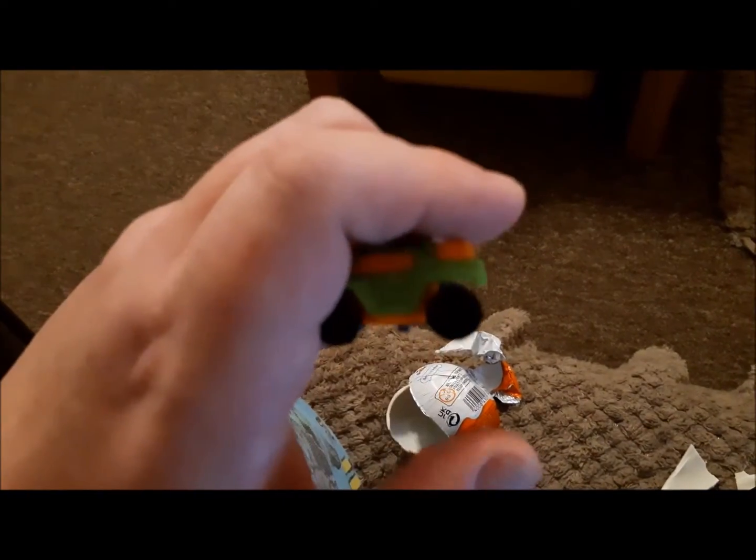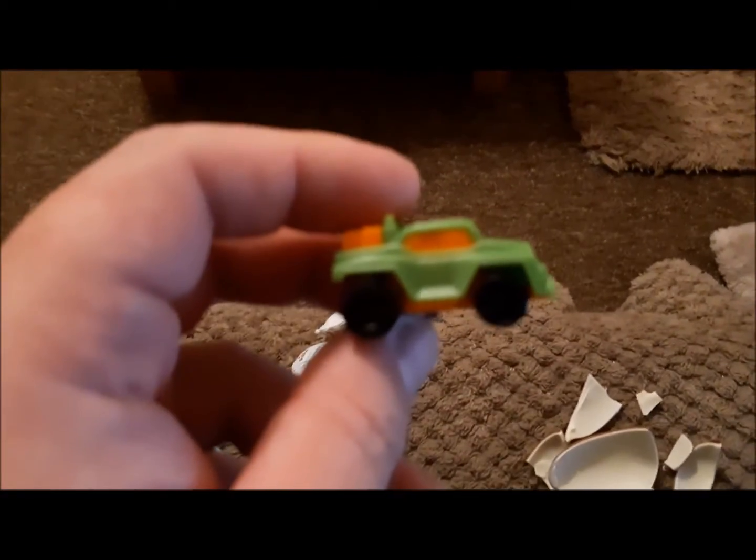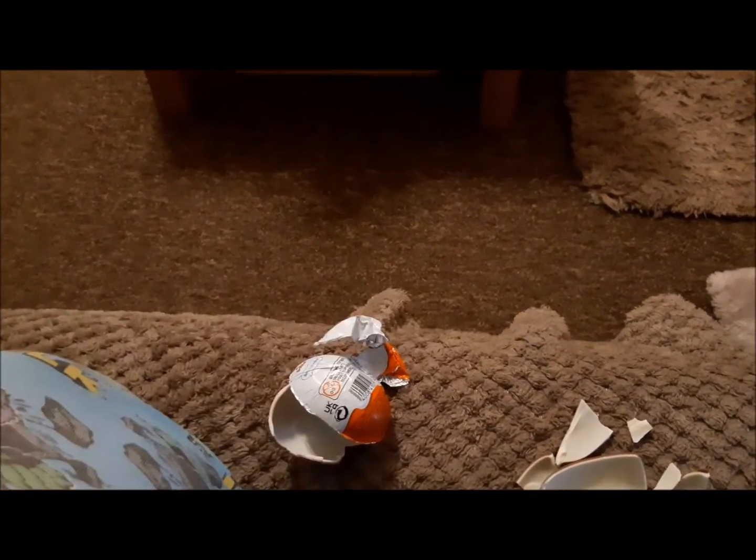But that is what our Kinder Surprise had in store for us today. And for you guys collecting the QR codes.